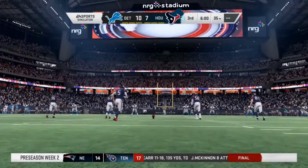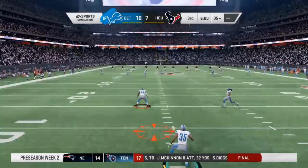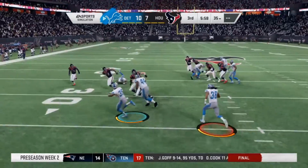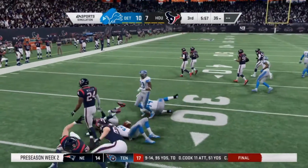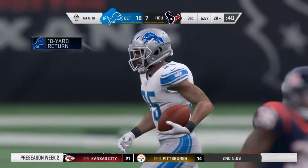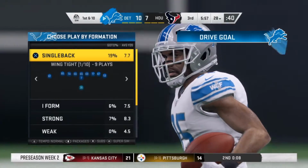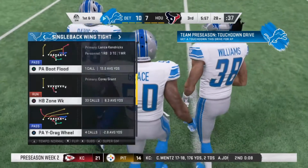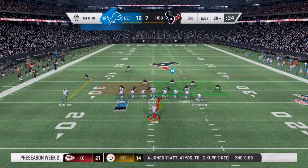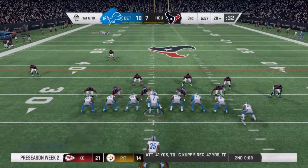Expect to see a good number of backups going forward as we are back and underway here in preseason week 2. This is fielded at the chalk of the 10. And he's up across the 25 and down at the 28-yard line. The Lions offense now with a football first here to begin quarter number 3. They have the lead. Now they'll be looking to extend that lead.